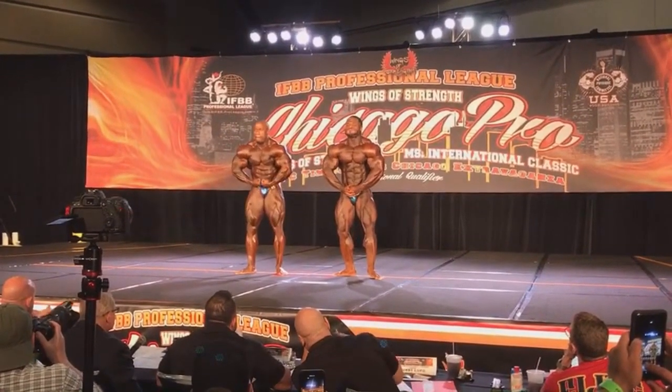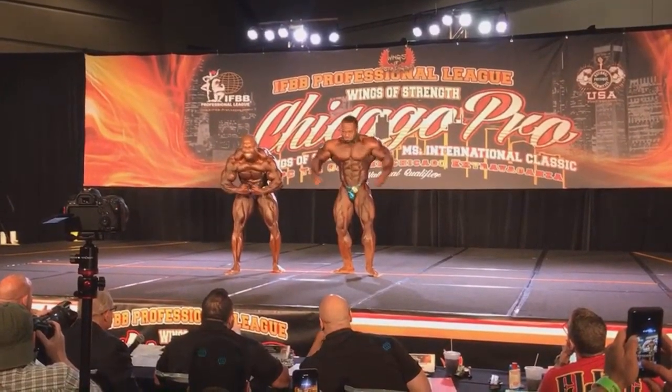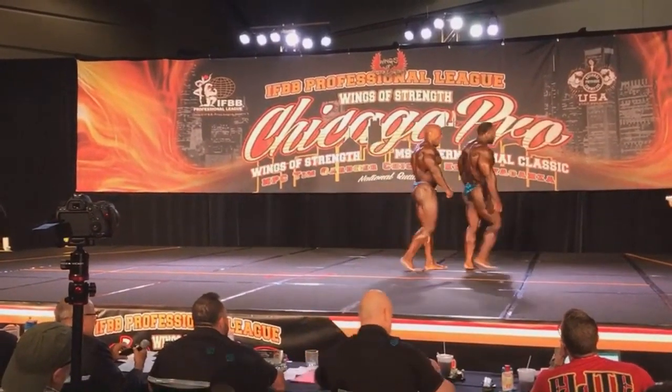And now we come to most muscular pose. Still, I would go with Michael Lockett, because he has bigger arms, bigger chest, better abs, better quads. Overall, from the front, he's looking better. And this is it for the Chicago Pro, guys.